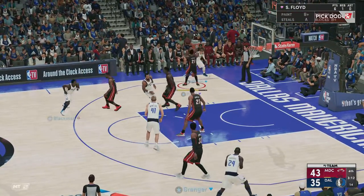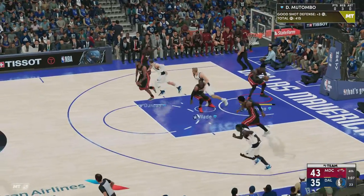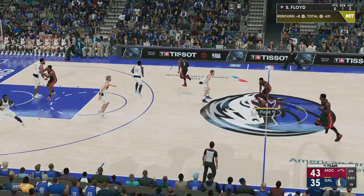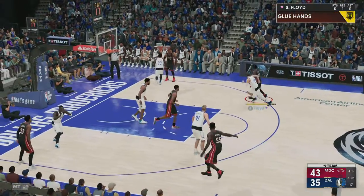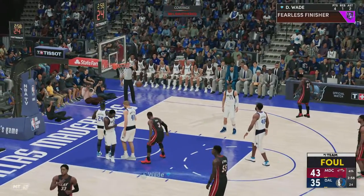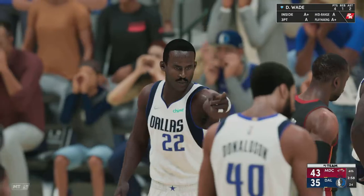Doncic on the wing. Shoots from 12. The shot no good. And Miami will go the other way with it. And we're about 2 minutes into the fourth now. Here's Wade. And a foul called on the way up. So he'll take two from the free throw line. That's his first personal foul.